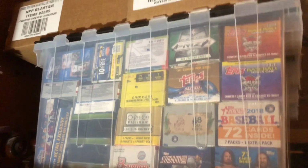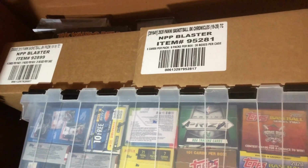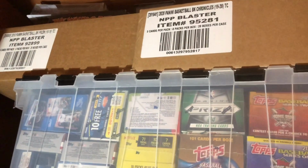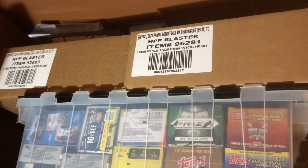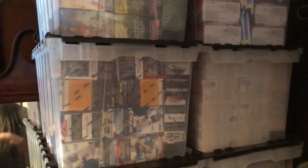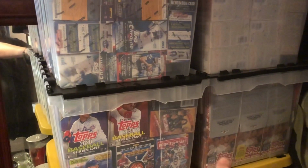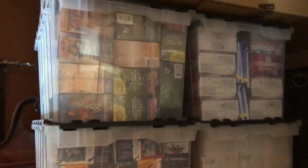14 Prism blaster. There you see a couple sealed cases, blasters, 18 basketball Prism, they're all basketball. There's a 19 Chronicles case. On the other side is a 19 Prism case and a 19 Optic blaster case. Just some more over there. I guess I could have done a better job with displaying that. And there you see a couple Walgreens Update 19s with the 6 yellows per, which you know has the Tatis.